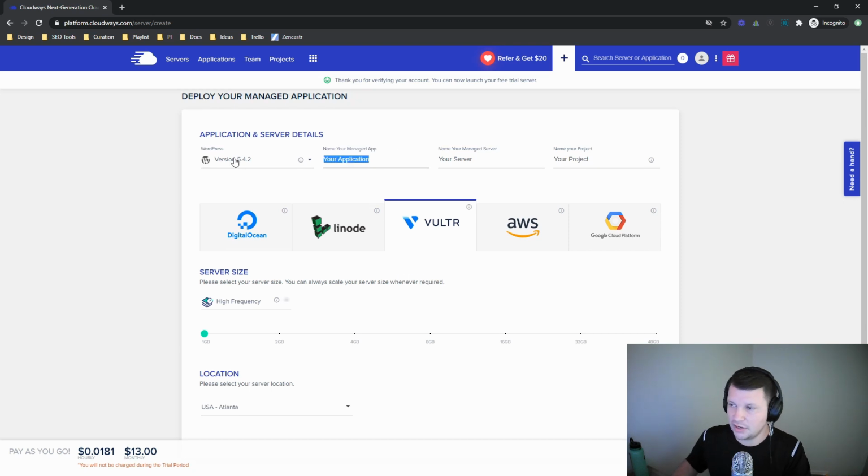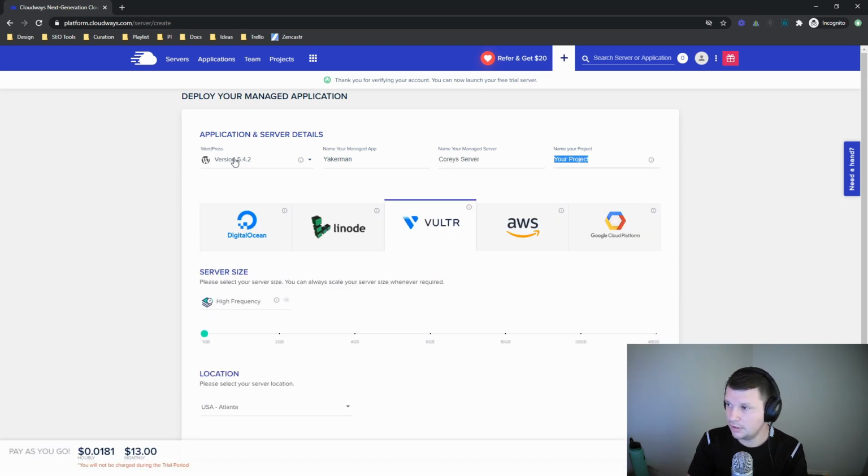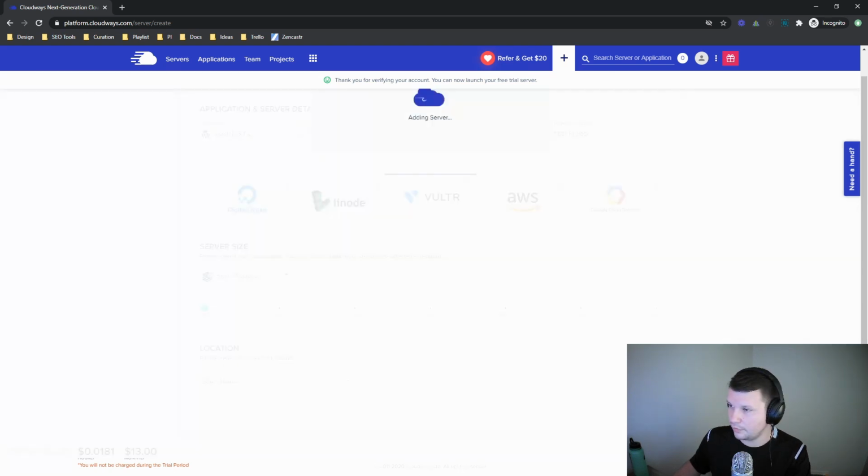Our application name and our server name. No project needed. And we can launch it. See, it's going to tell us down here, we're paying as we go. Will not be charged during the trial period, but we're basically paying $13 per month. Launch. Okay, it's adding that server, and this may take just a minute.